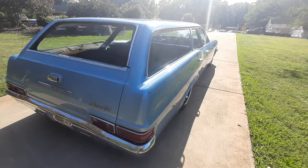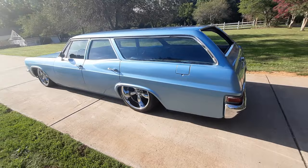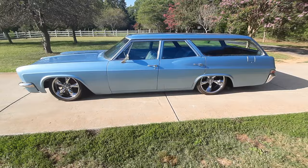If you're interested in this car, it's for sale in Greensboro, NC by Rumley Motors. We're going to ask $18,500 for it. Good running family cruiser.